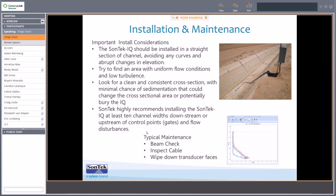One of the things that we also offer here is a beam check. A lot of the manufacturers include this, and what it really does is allow you, if we take a look over here, to see where the reflections are happening and see if there are any interferences with your beam paths.